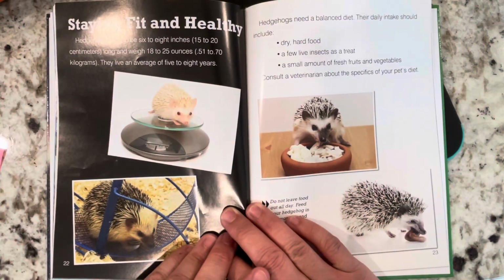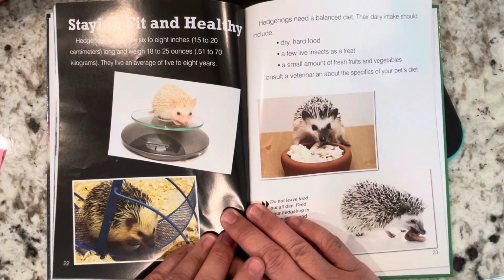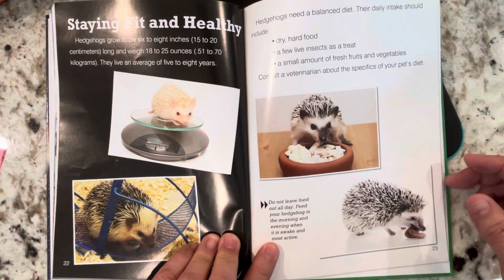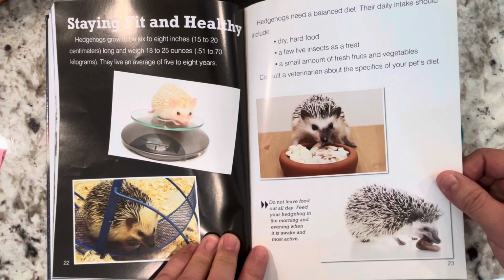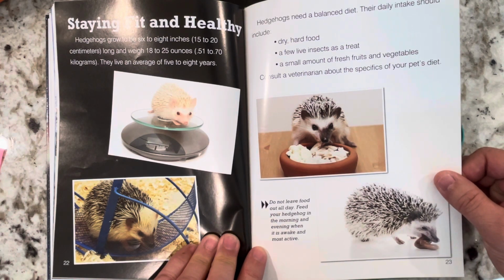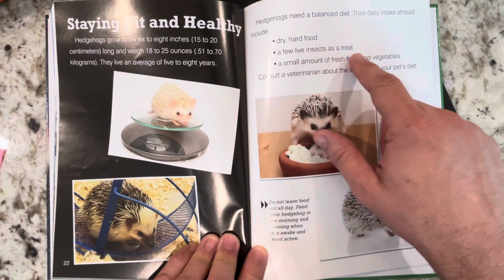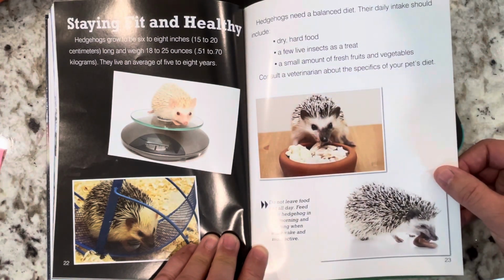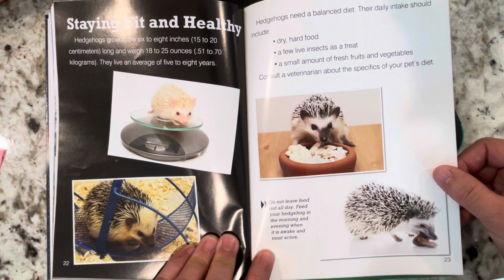Staying fit and healthy. Hedgehogs grow to be 6 to 8 inches long and weigh 18 to 25 ounces. They live an average of 5 to 8 years. Hedgehogs need a balanced diet. Their daily intake should include dry, hard food, a few live insects as a treat, a small amount of fresh fruits and vegetables. Consult a veterinarian about the specifics of your pet's diet.